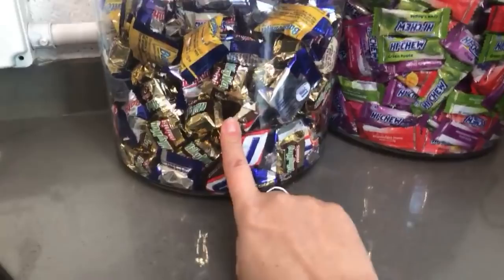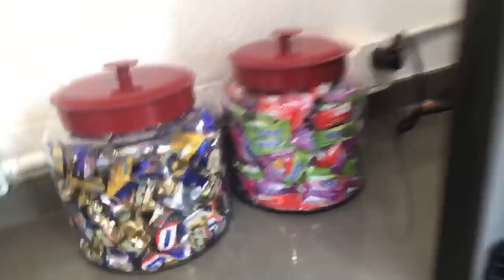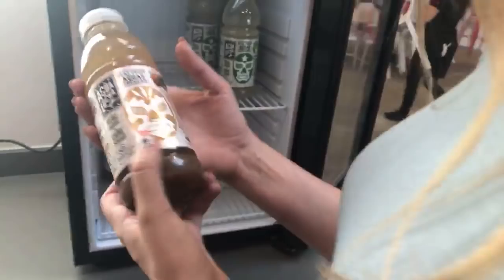Yeah, good idea. And then, oh, this is my favourite part. Chocolate! I like all the little mini chocolates. Yes. And Hi-Chews, if you like Hi-Chews. Oh yeah, and this is the Fresca stuff. Very sugary, but very yummy. It's good though. I think I've had that one before.